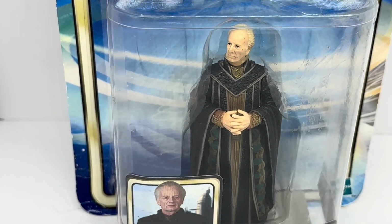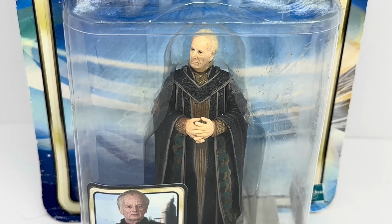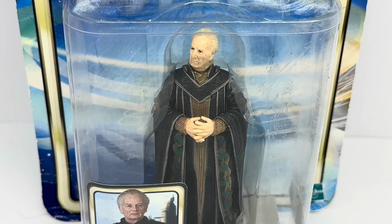Okay, how well did these figures do in 2003? Well, I'll be honest with you, they didn't do as well as the figures from The Phantom Menace, and they didn't do as well as the figures from Revenge of the Sith, but I think that's pretty much normal when it comes to the middle trilogy.